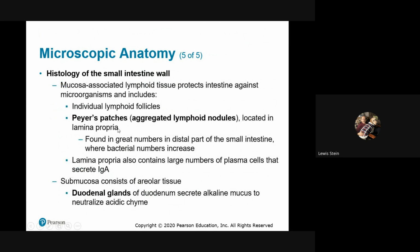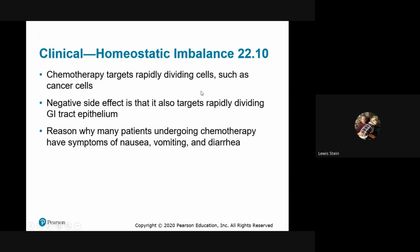Lots of this. Peyer's patches or aggregated nodules that are there in great numbers. The farther you go along the small intestine, the more bacteria. And eventually, those bacteria are making their way into the large intestine. And they play an important role that are there. Large plasma cells and IgA, all of these things. Alkaline mucus, so neutralizing the chyme. This is the chemotherapy nugget.